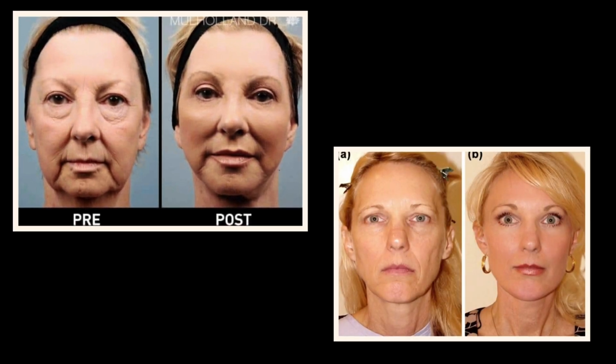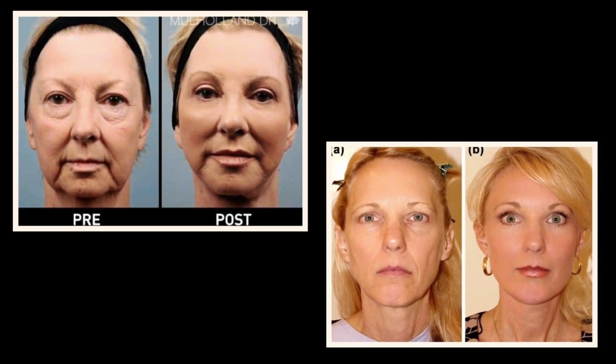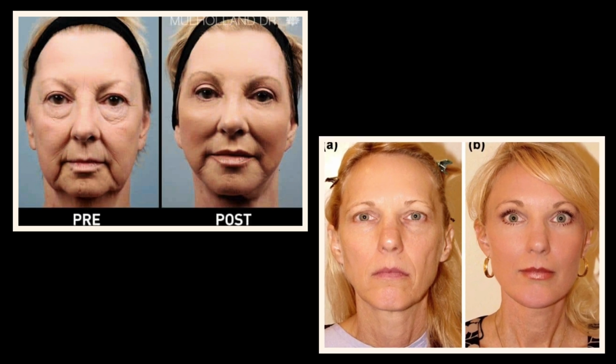One of the things he warns people about is that if you put extra fat in your face and then you gain weight after this medication, you're going to have a lot of fat in your face. So be very careful about doing any procedures soon after losing weight.